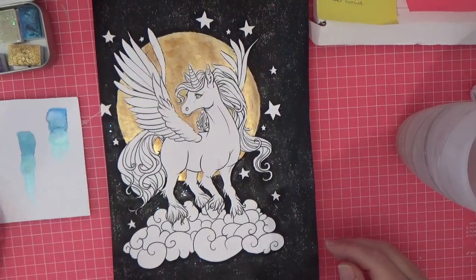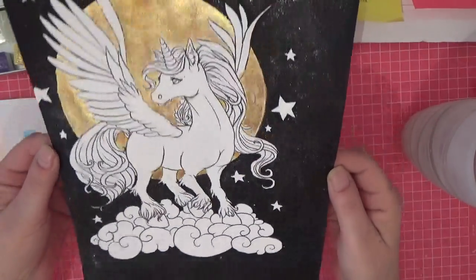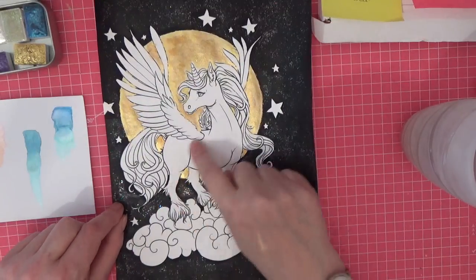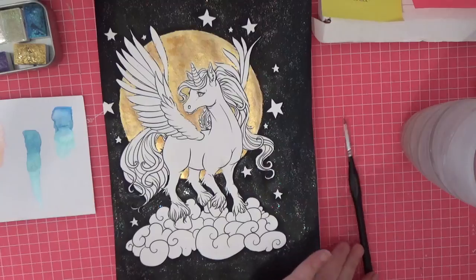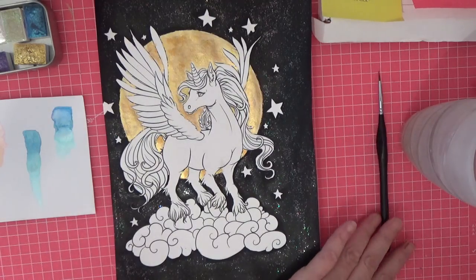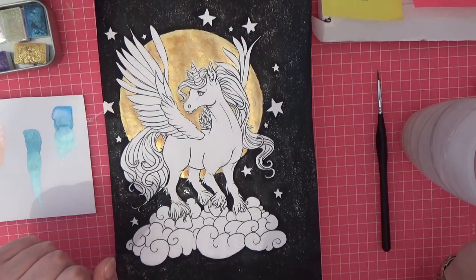Okay, so it is the next day. I did go to bed because I'm feeling really rubbishy. So look how it's dried. Isn't that incredible? So I thought we'd give it a go at doing the unicorn. Now I think I'm going to do him or her in pinks, and then her hair in the blues. So that's what I'm going to try. Now, I'm not any good at painting, but I really want to try with these paints. So the deeper of the pinks that I'd got is, I think, Shiny Shell Pink, or is it Rose Gold?